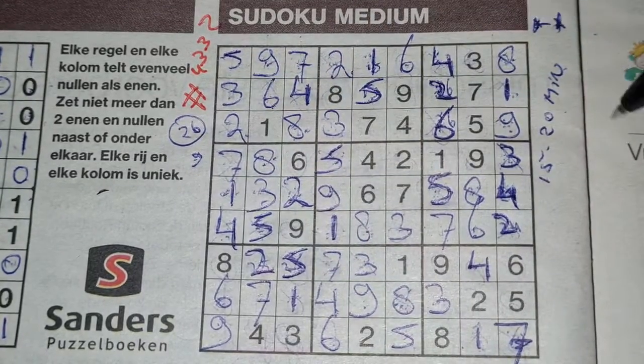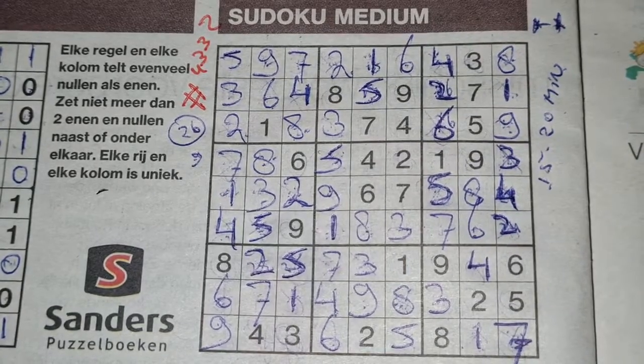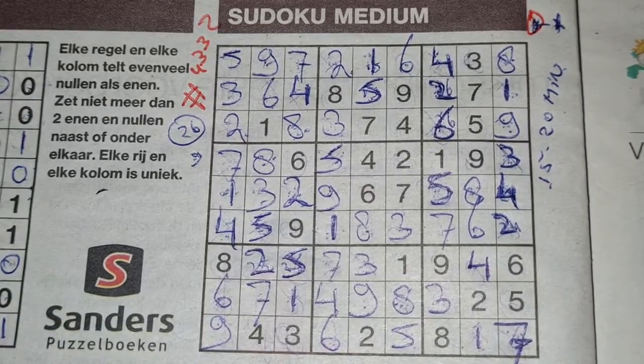Finished in 12 minutes. Well, let me give this one star, because I'm faster than 50 minutes. So I'm well pleased with the time, and I like this one. Yes, I really do. Do you think so?